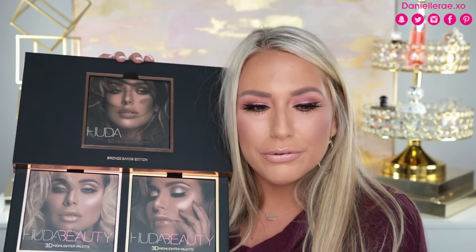So here are all 3 of the palettes in their glory. They're so beautiful. I haven't ever tried her highlight palettes, so we're going to swatch them and see what they look like. I'm so excited for this. So the first one is the newest one that she came out with, and this is the Bronze Sand Edition. So here's what the packaging looks like.